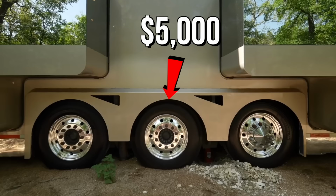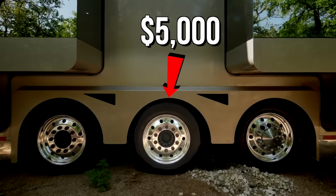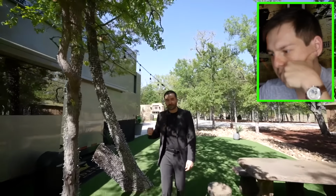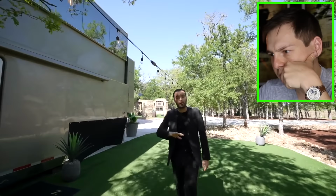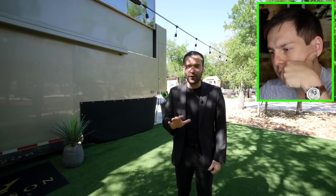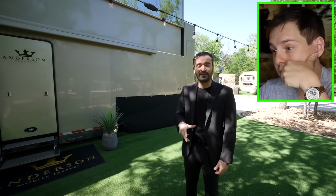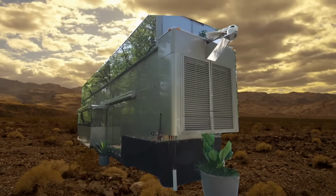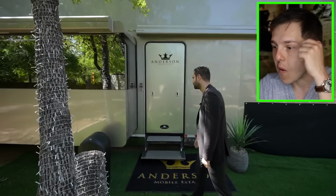Imagine replacing those tires. This is like $5,000 worth of tires, minimum. We have 2 AC units for this mobile home, and each one of the units are 5 tons. And to give everybody a little bit of scale and reference, a 5-ton AC unit can easily cool off a 3,000 square foot home in Texas. So that's definitely overkill, but I love it. Why would you need that? Are you just going and camping at the Death Valley for months? Why two? I'm guessing if one fails, they have a backup, and both of them are rated for twice as much as they need to. So even if they're not working at full capacity, it'll cool it just fine. Let's go inside.